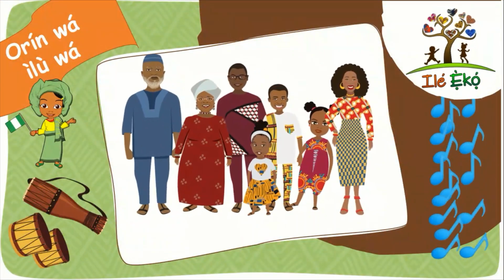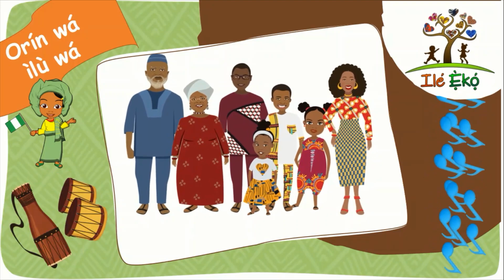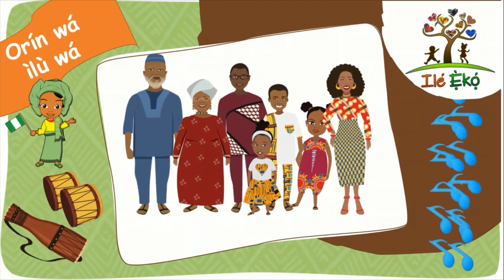Now it's time for us to learn a new nursery rhyme. And the song that we're going to sing today is Bàtà mi á dúkò kò ká.